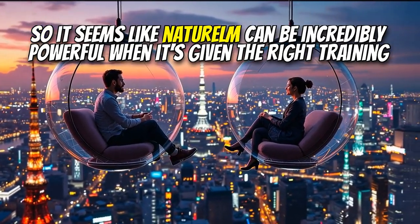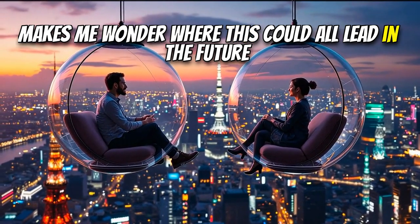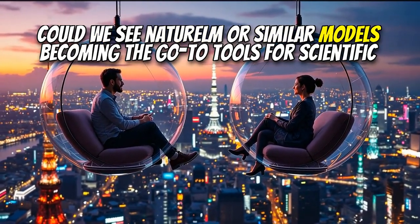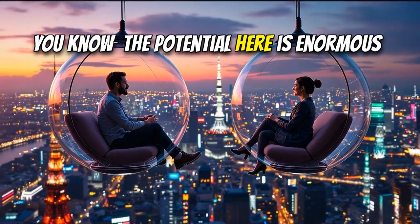So it seems like NatureLM can be incredibly powerful when it's given the right training and focus. Makes me wonder where this could all lead in the future. Could we see NatureLM or similar models becoming the go-to tools for scientific discovery? I think that is a very real possibility. You know, the potential here is enormous.